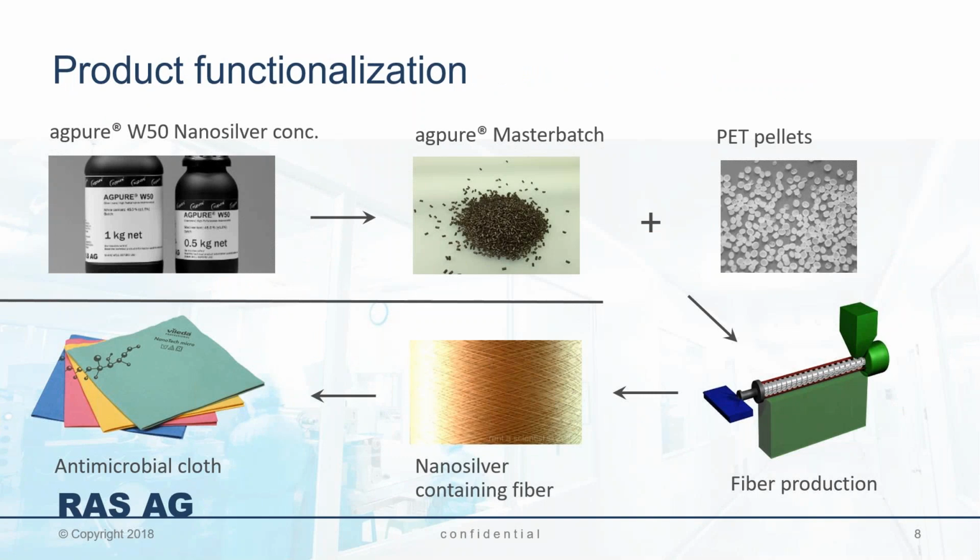For textiles, we have a slightly different way of incorporating the nanoparticles than we have seen before. We use one of our base concentrates to bring the silver particles into polymer granules, polymer pellets, which then form a so-called master batch. This is a polymer that contains a higher concentration of silver nanoparticles than we have at the end in the fiber. If you then mix this master batch with the raw material and produce a fiber via the normal, state-of-the-art thermoplastic fiber production process, you will get a nanosilver-containing fiber.